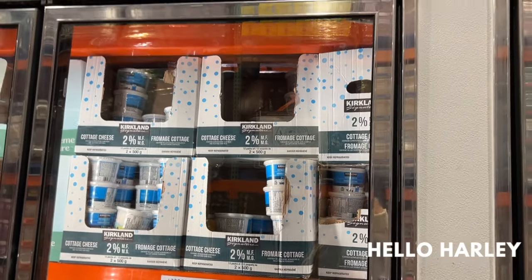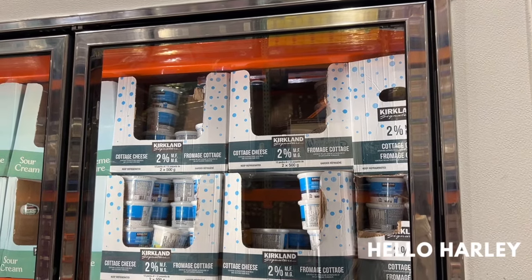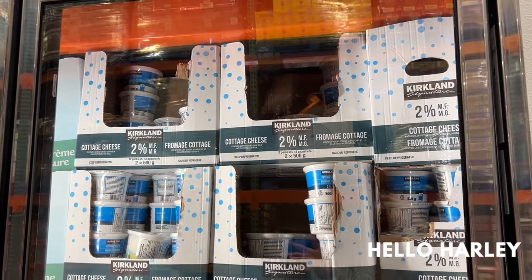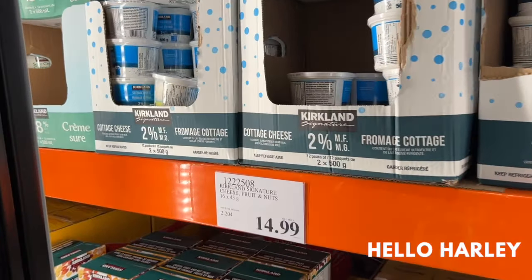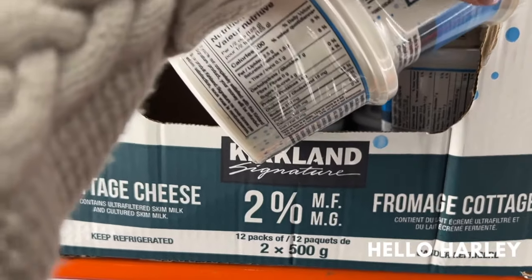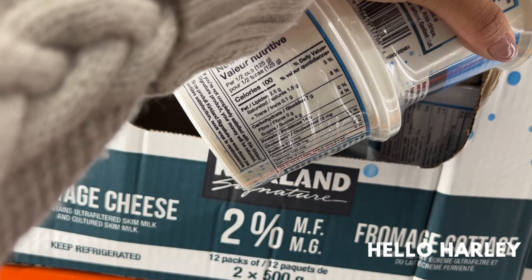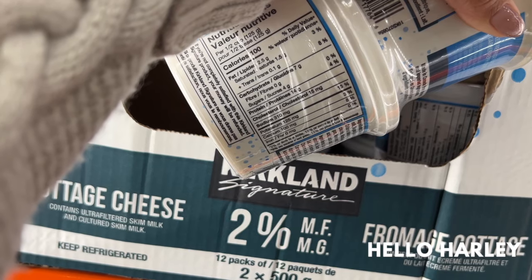Don't remember if I talked about this last time. Cottage cheese is really nice and high in protein. I don't like the 2% milk fat one because I like to save my fats. So I usually go and buy a 0% or a 1%, but $6.49. If you blend this stuff and then you put pudding mix and you make a parfait, oh my God, it is so good. So 100 calories for 125 grams, 2.5 grams of fat. So it's not even that much fat, 7 grams of carb and 14 grams of protein.